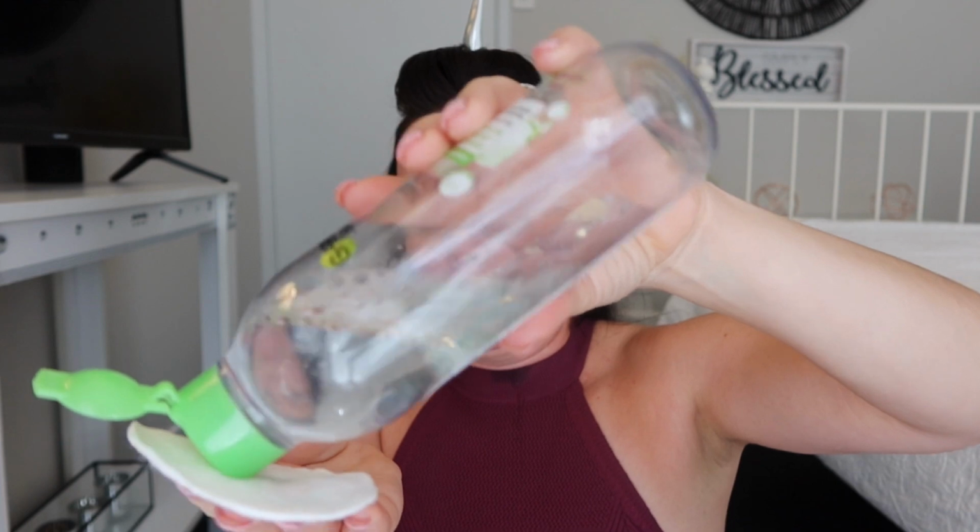The next step to my million step face routine is I use this micellar water in the flavor scent. Cucumber, I think. So I use this, and I actually put it on one of these. These are amazing. These are called organic cotton pads, and you use one of these and this together, and it's the most amazing package. So you just soak it on like that, about that much.